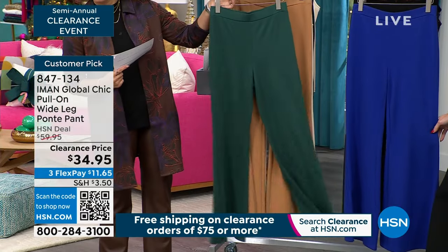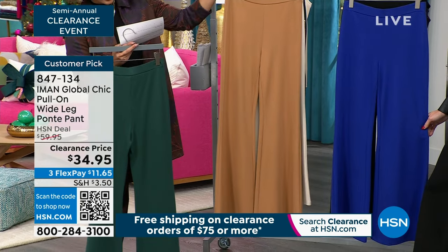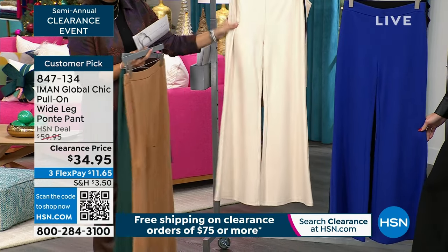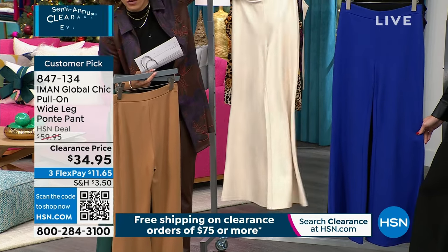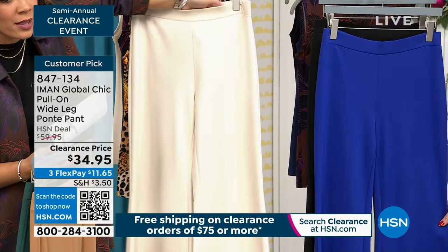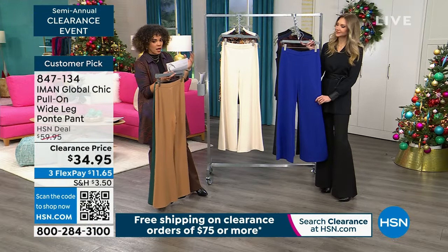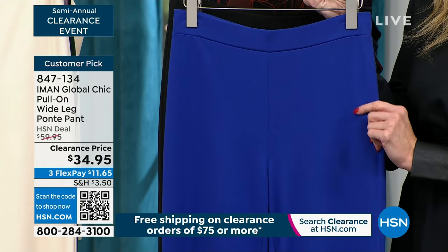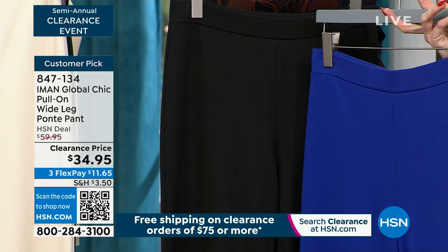Oh, we have 90 left. 90 left in that green spruce. Behind that is your cool camel. Then we also have it for you in cream, which I love, because it's a ponte, you can't see through it, which is really nice. So 200 left in the cream. Then we also have it in that sapphire. I love the vibrancy, such a rich color. A few hundred in that, which is good. Then we also have it for you in black.